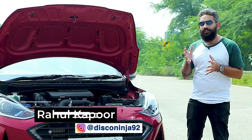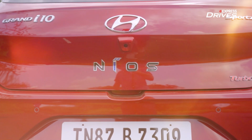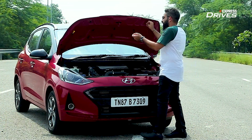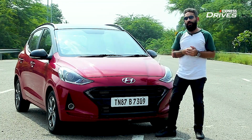Now, a growing trend in India are these small downsized turbo petrol cars, and today we have another one on test, and it is the new Grand i10 Nios Turbo with the familiar 1-litre Turbo GDI engine. Now, Hyundai claims that every car they plonk this engine into turns it into being sporty. But let's put it on the road and find out if it's true.